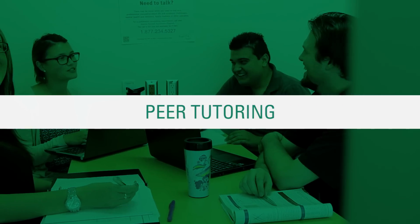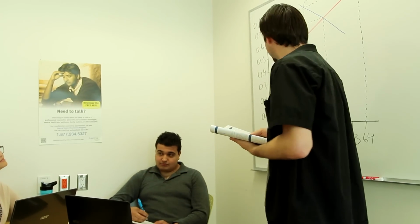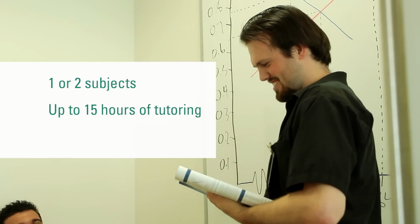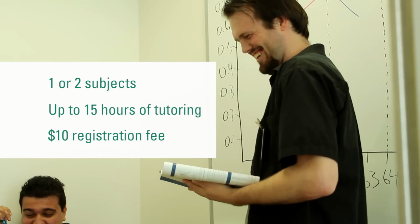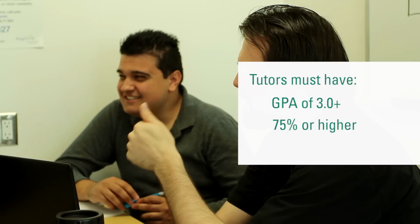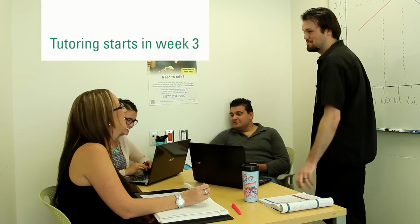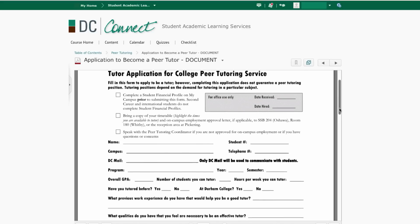Peer tutors are hired by the peer tutoring coordinator to provide subject-specific support to small groups of students. Students can apply for tutoring in 1 or 2 subjects and may receive up to 15 hours of tutoring per subject per semester for a $10 registration fee. Tutors must have a GPA of at least 3.0, a grade of 75% or higher in the course they are tutoring, and have a professor's recommendation. The application forms are available in SALS and online, and tutoring starts in week 3 of the semester. Additional information is available in the DC Connect SALS support course.